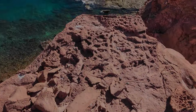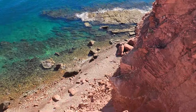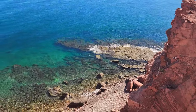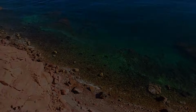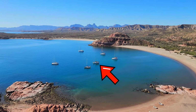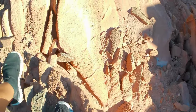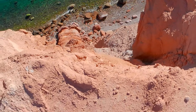This is kind of where the path ends. Maybe it's a diving spot. That is crazy, man. The view from the top was pretty impressive. Plus, we got a clear shot of Drifter among all the other boats in our anchorage. Dang! That's no joke.